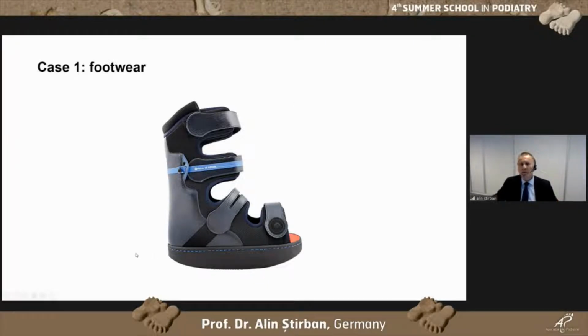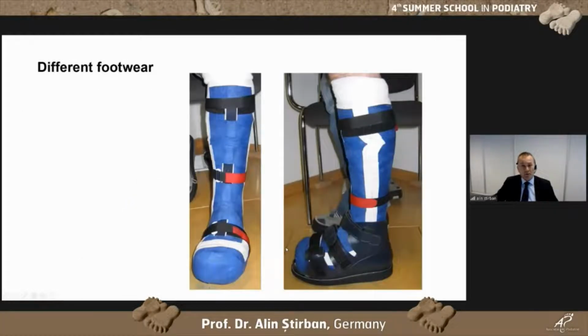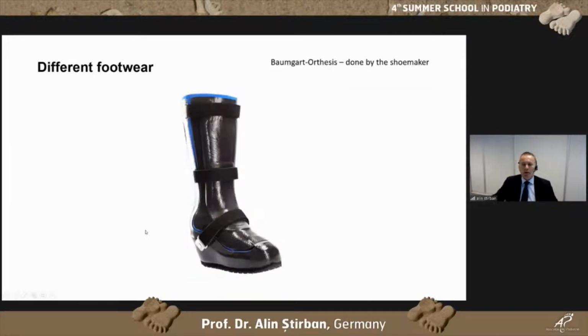Of course, we work with a lot of temporary shoe wears, like for instance, air casts, as you can see here. We also do a lot of total contact casts by ourselves. And in some special cases, when the static of the foot is especially difficult, we make for our patients what we call a Baumgart orthesis.